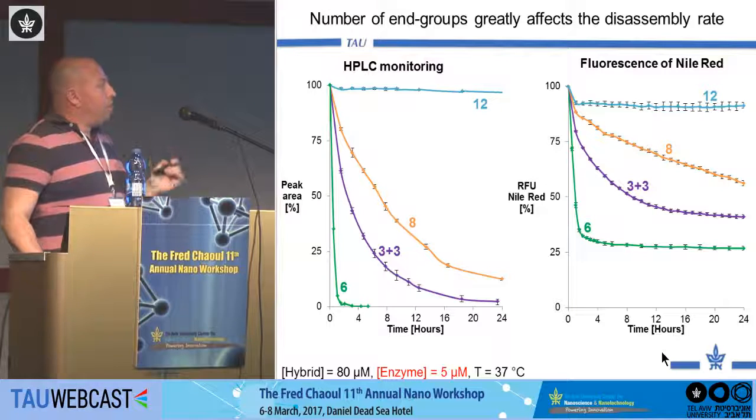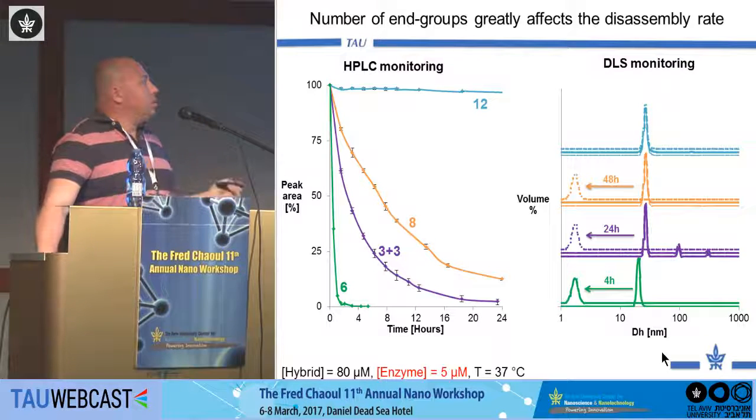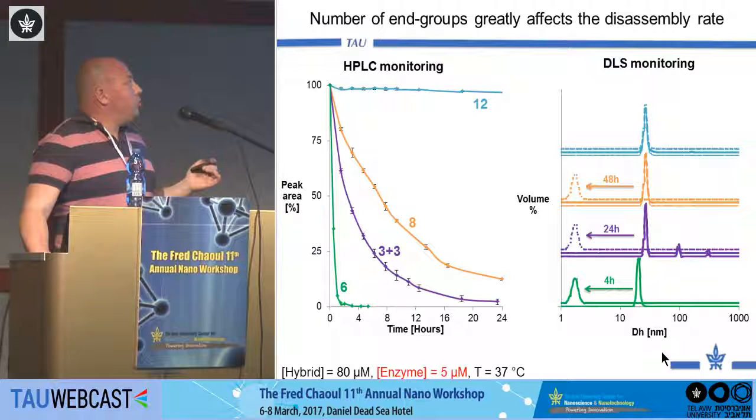We can see that the fluorescence of Nile red under the same condition correlates very nicely, and we can double check the presence or disassembly of the micelles using DLS. We can see that the 12 N groups does not disassemble.